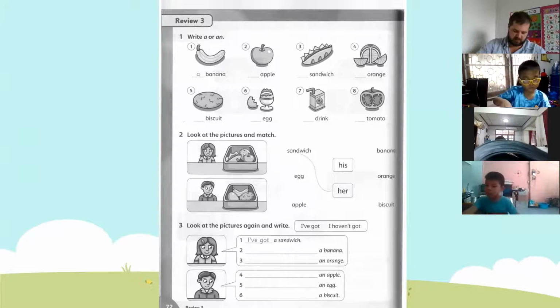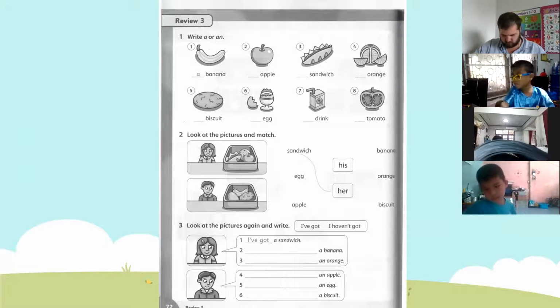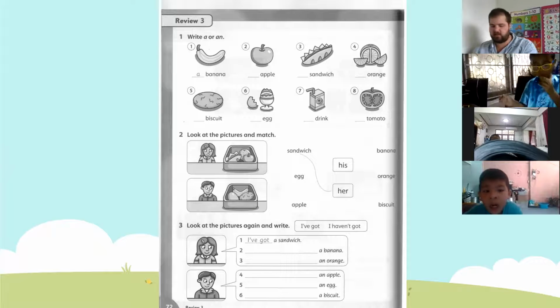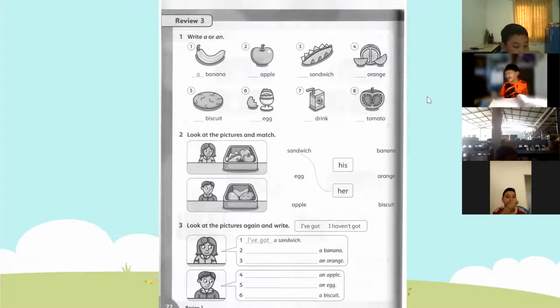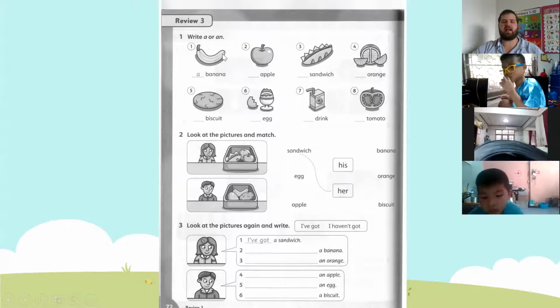We go to page 72. Oh, that's 76, not page 72. There we go, page 72. Are we all ready? Ready. Okay, so we need to write A or AN.